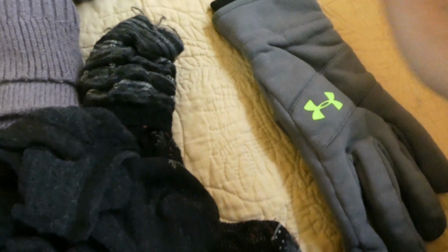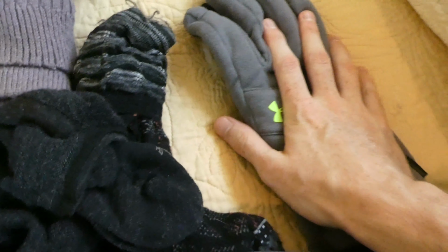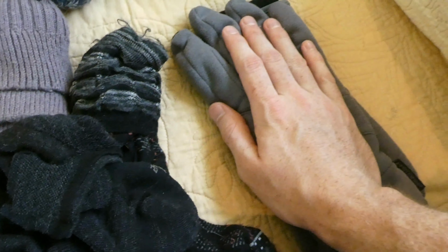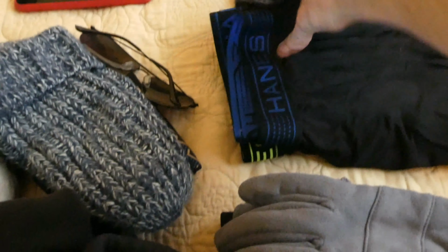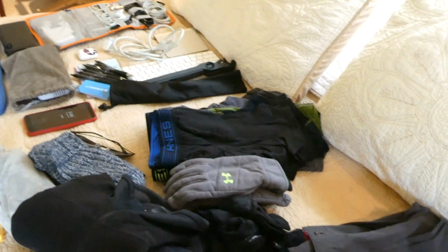So these are my gloves here. So a couple pairs of Under Armour gloves. These are real good for cold. These are the ones that I wore when I used to live in DC. And then my heavier winter hat. Of course, sunglasses. Here are all of my underwear, very scandalous, right? Nice and silky underwears as well. Those are all of my clothes for the next 6 months.